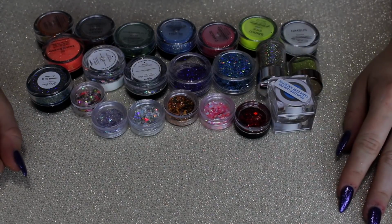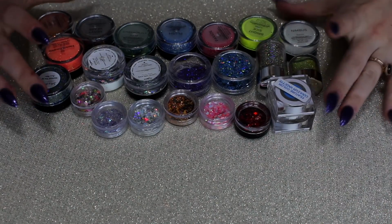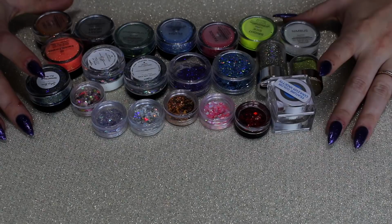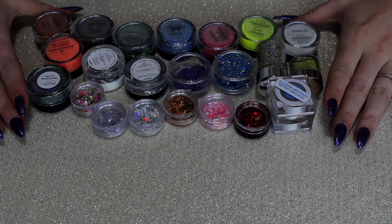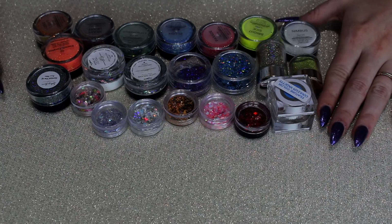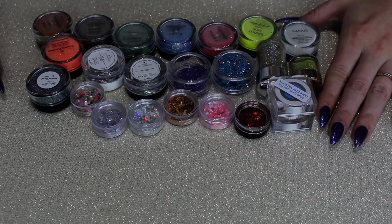Have you been here the last couple years and watched me severely declutter this? Who was here when I had like 5 million loose glitters? I'm happy that it's gotten condensed down this much, and I didn't really acquire many this year. Loose glitter is just not a popular thing right now amongst brands, and I kind of want to declutter this even more. I don't reach for them very often.